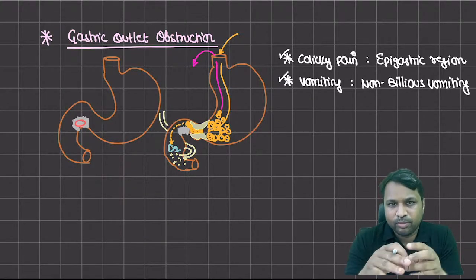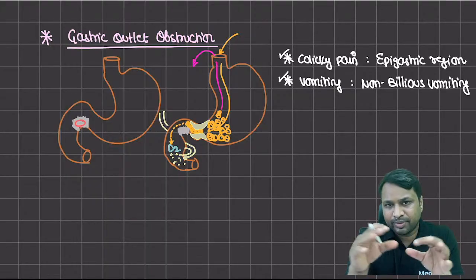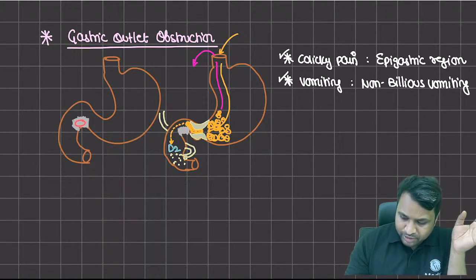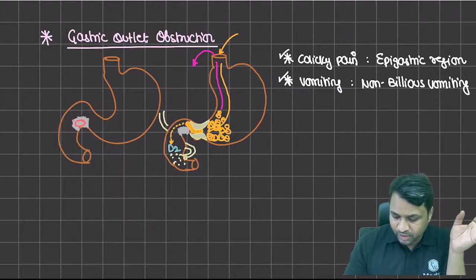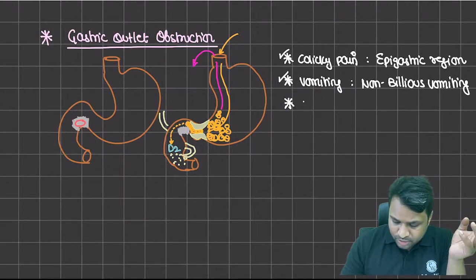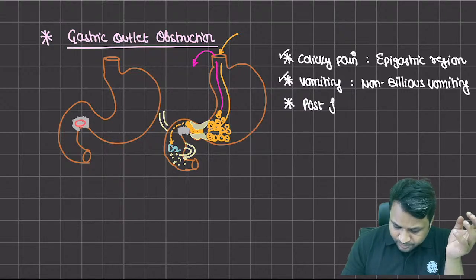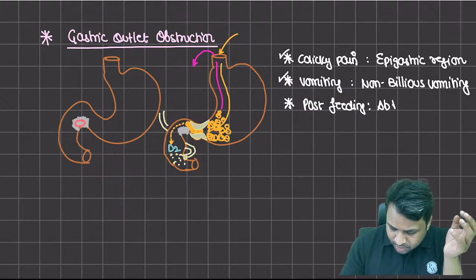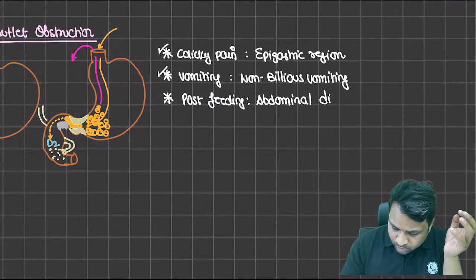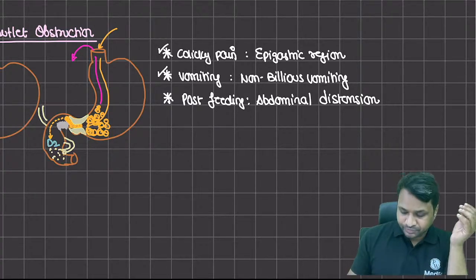तो colicky abdominal pain होगा, vomiting which is going to be non bilious in nature, and obviously there will be post prandial. खाना खाने के बाद पेट फूलता है, तो there is post prandial, that is abdominal distension, right. So it is post feeding abdominal distension. There will be post feeding abdominal distension is noticed, right.